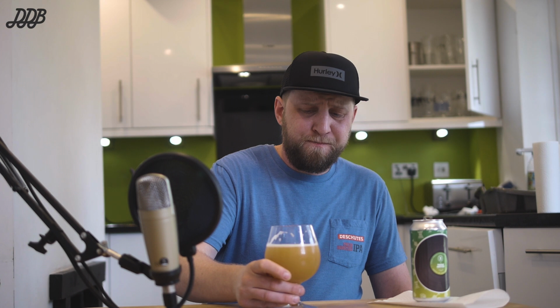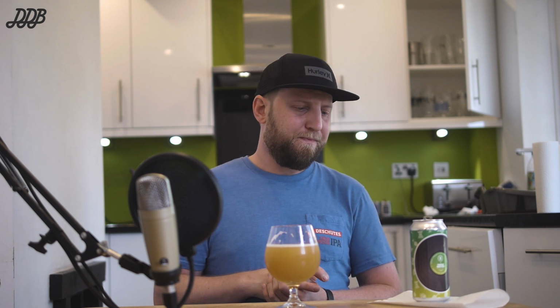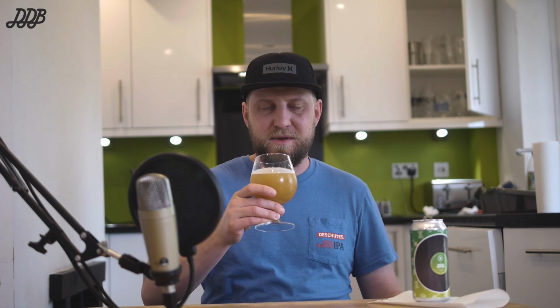Really soft. As soon as you put your face in it, you get the fruit hit. You can smell a little bit of creaminess in there as well from the lactose, and you get that little green bitterness that starts to fade away, which is nice, and then you get this nice sweetness at the end. I don't know if that's from the lactose, but also it must be from the fermentation, leaving behind some sugars that haven't been munched up by the yeast.